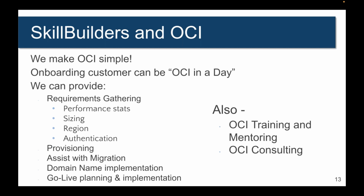If you want to take advantage of OCI to host an Apex application, if you do it with us, we can, for simple installations, for simple environments, we can have OCI in a day, up and running. You get your URLs, you get your logon credentials, and you're off and running.